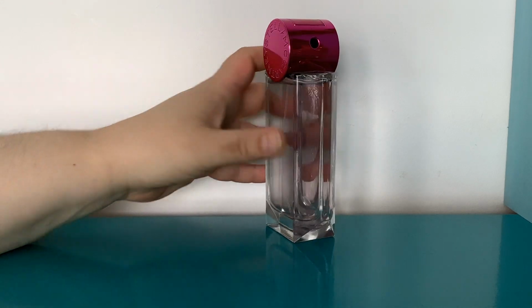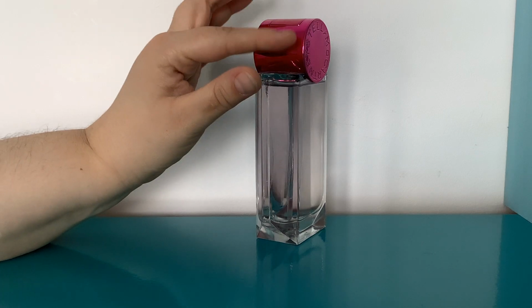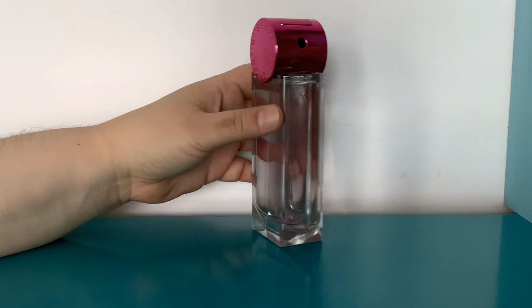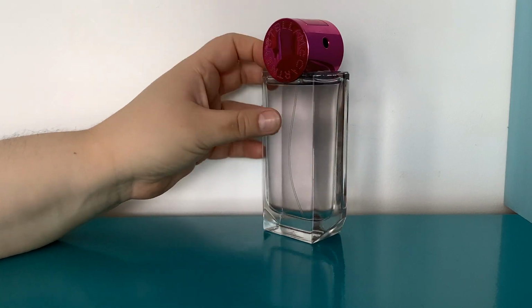So that one I will sell on at some point, but yeah, you can see where you spray this and it's just such a rubbish sprayer. It's a shame that they're such rubbish sprayers. It's also a real shame they've been discontinued.